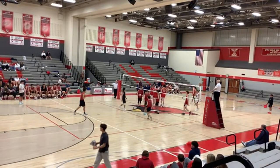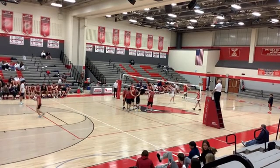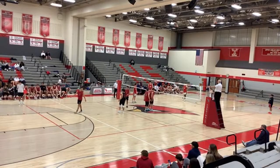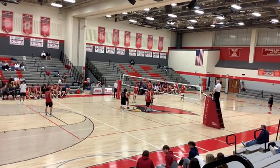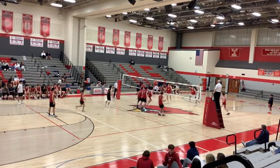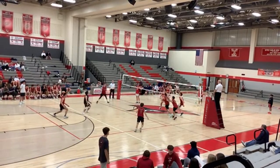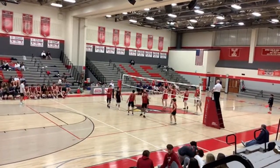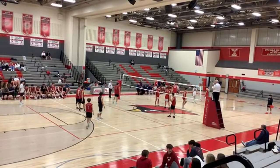Oh, pass was a little tight. Number 22 from CBE tried to pull it off the net. Didn't work. And if he tried to go up and attack the ball, number 18, Potter Rudel, was right there to shut it down. Great serve. Oh, what a dig. Oh! Two people up at the net against one.